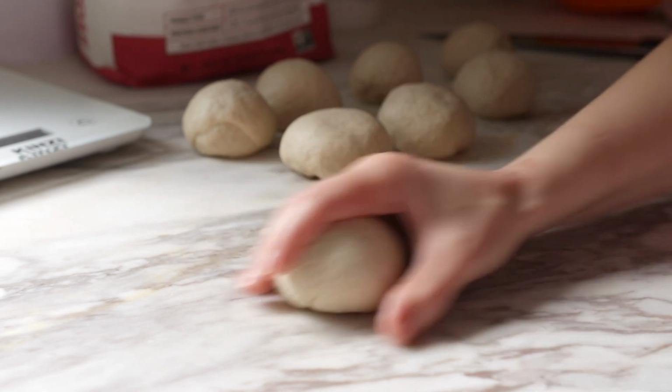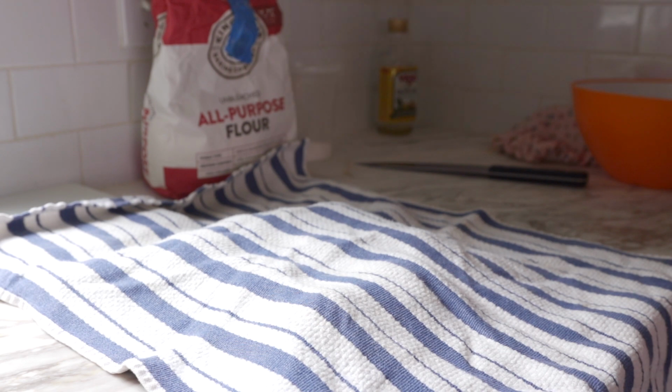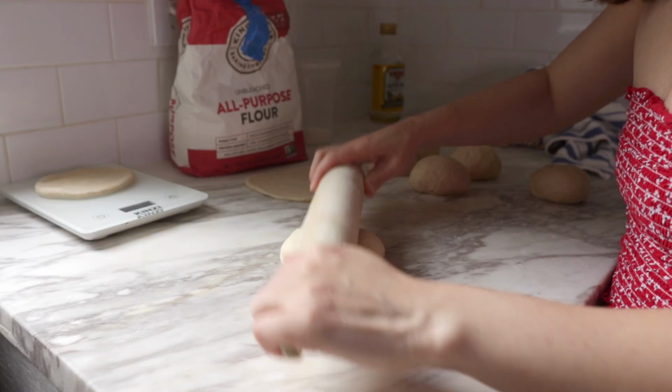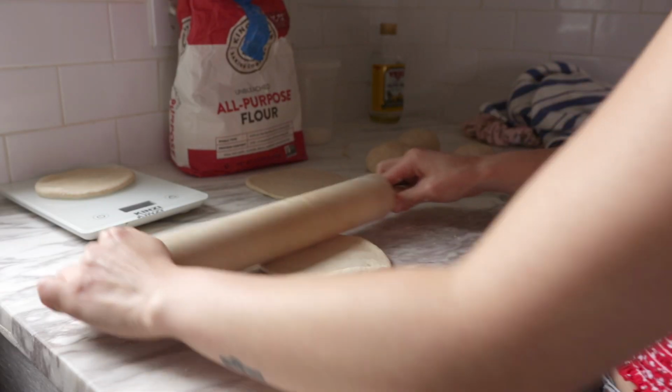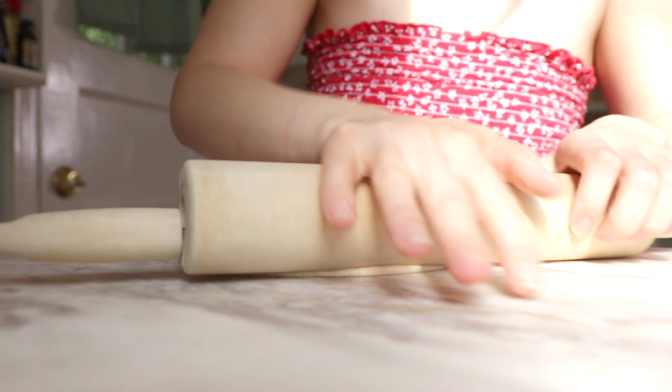Let the dough balls rest for about 10 minutes to relax the gluten so that you can roll it out more easily. And you roll them out to roughly 1/8 inch thickness. Then I let the rolled out dough relax for another 5 to 10 minutes.